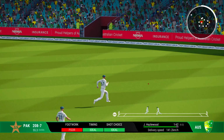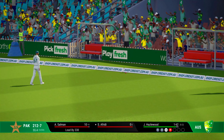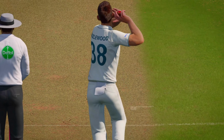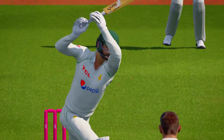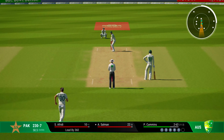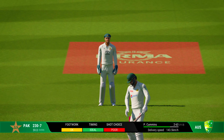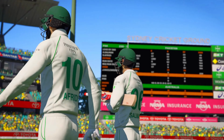Got that away nicely. Just perfection. A magnificent shot. You just can't hit it any better than that. Racing away to the boundary. Misses everything. End of the over, 4 off it. Pakistan are 230 for 7.